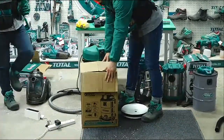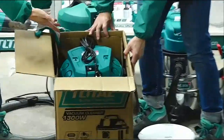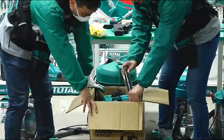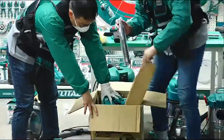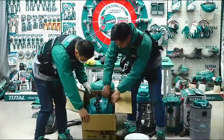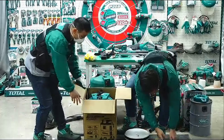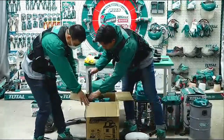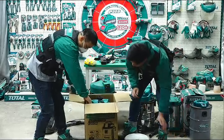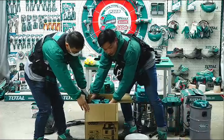Okay. So blue and shiny. First, we get the accessories. The pole, the package, very strong and nice. And this one, the intense pole. And the third one, another intense pole. And the last. Empty? Okay. So finally, the machine.